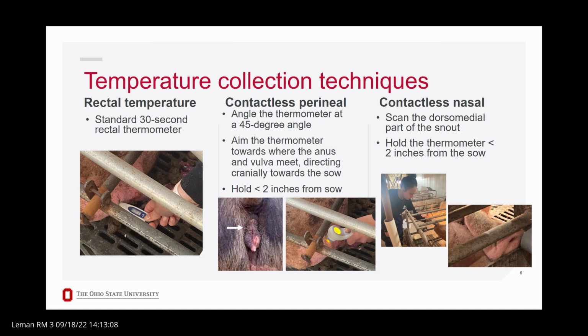The contactless perineal temperature, I actually, through some trial and error, was able to determine that by angling the thermometer at a 45-degree angle toward where the anus and vulva meet on the sow, and then directing it cranially towards the sow, I was able to come up with pretty consistent readings with the rectal thermometer. And for the contactless nasal, I scanned the dorsal medial part of the snout, and for both of the contactless temperatures, I held the thermometer less than 2 inches from the sow.